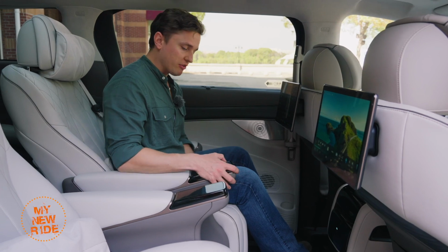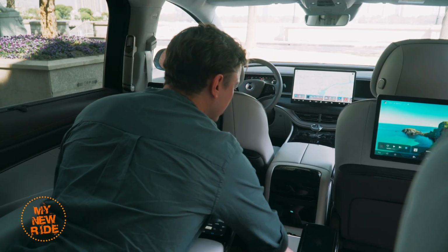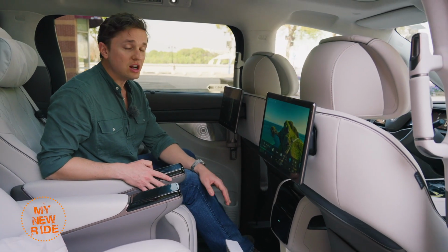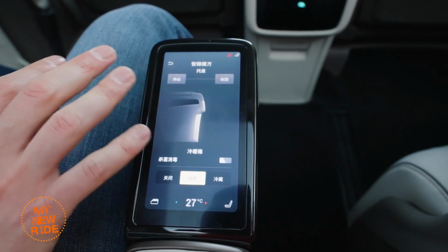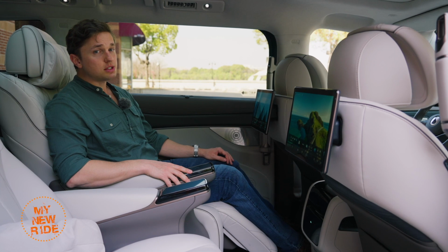More interestingly, however, underneath that, you have a second storage compartment that can actually be used as either a refrigerator or it can be used to heat up things or keep them hot. That, I think, is a much more useful feature. This is a van, so practicality needs to come first.